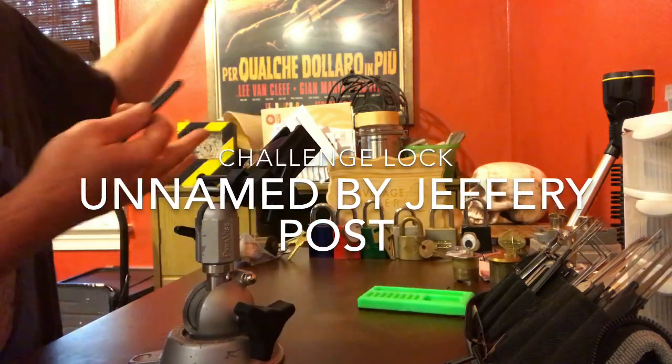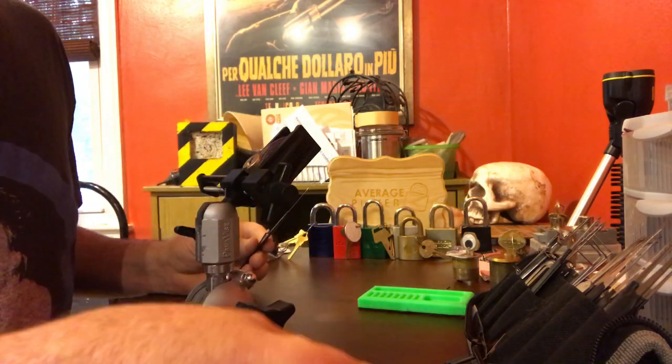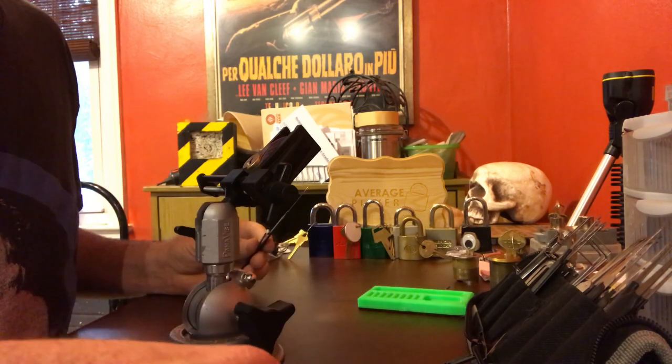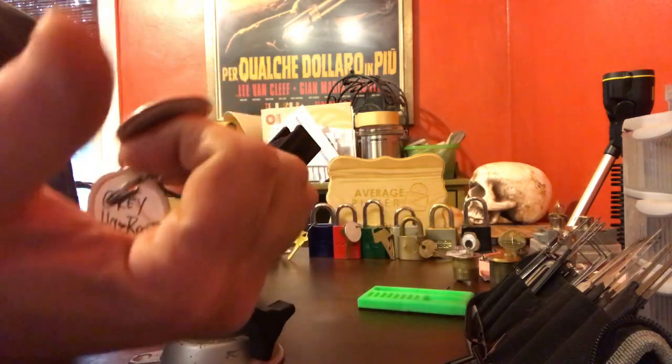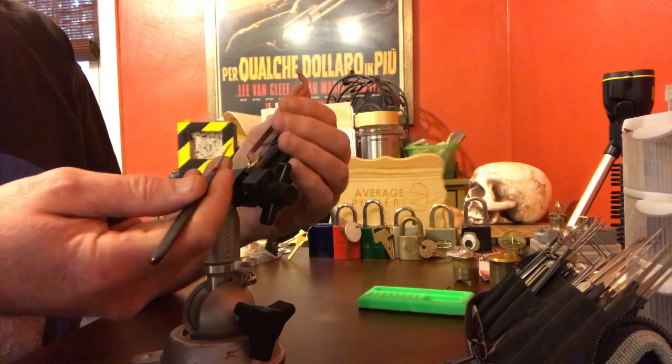So traveling is over. We're back to our normal decor, and I've got a challenge lock. Shackled Jackal over on the Discord sent me a couple challenge locks. This one is pinned up by Jeffery Post. I don't think it has a name on it, or a name for the specific challenge lock.